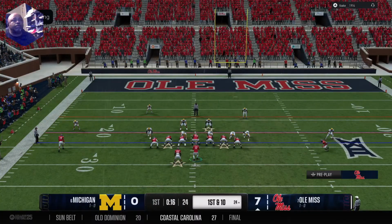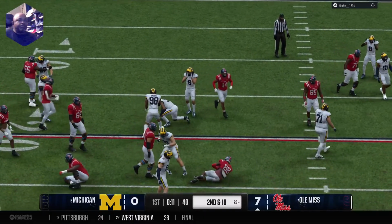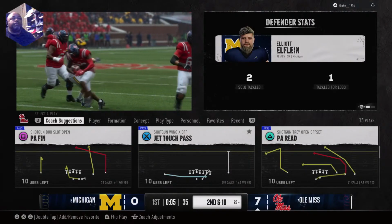And the wideout goes in motion. A pop pass on the jet sweep. And this one goes nowhere. Lucky to get back to the line of scrimmage. No gain on the play. 2nd down coming up.